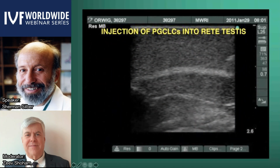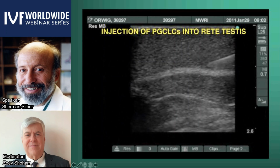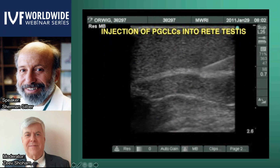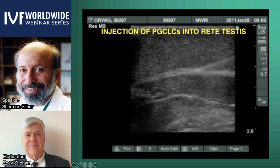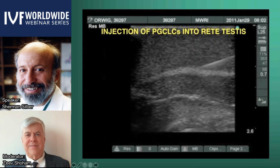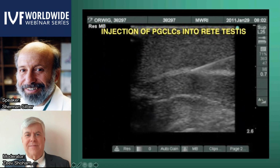Just take a look at what we're going to do. We do this in the human now, so we'll be ready to inject the PGCs into the 14-year-old boy. And we're ready to do that right now. So that's a small needle under ultrasound guidance. We make sure we're in the rete testis, which is a horizontal structure right in the center of the testis.